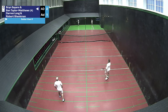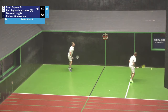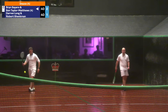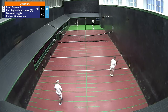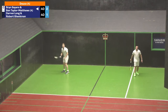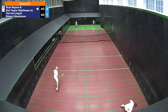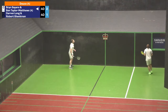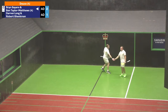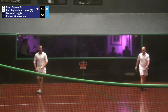Okay, better than three to beat. Advantage the receivers. Great volley. Yes! Oh, the fatal sin of the U-call. Straight pace really from Darren. Nice. Good shot. And a great return from Shenkman, setting up that point for his partner. Fancy, just a great little cut volley to a good length.